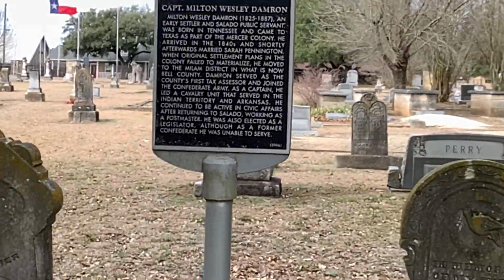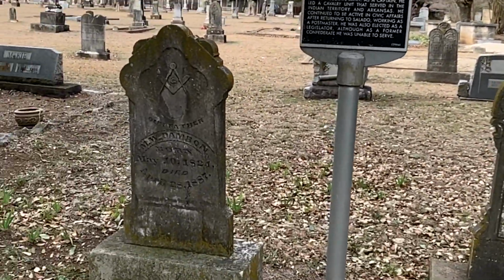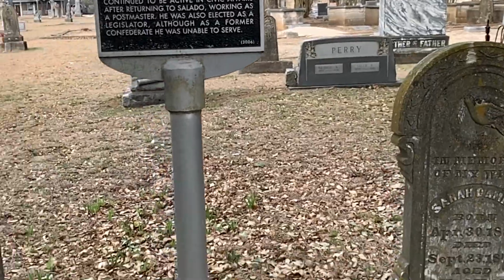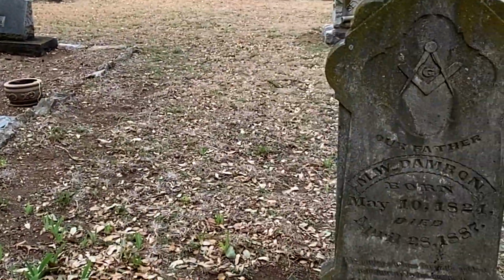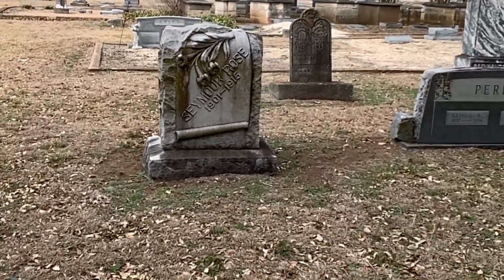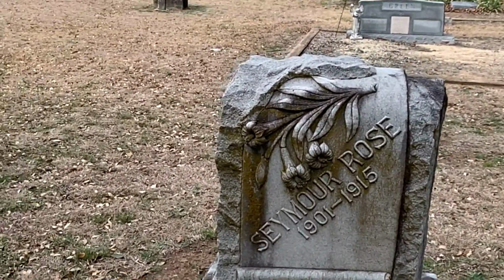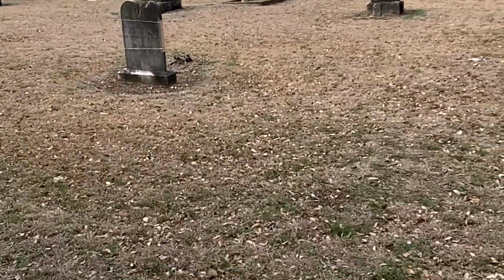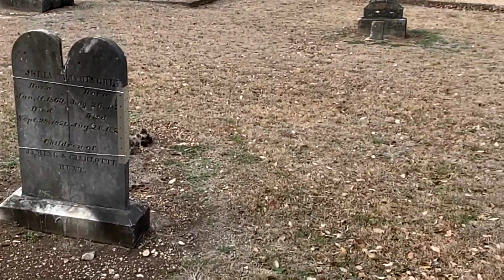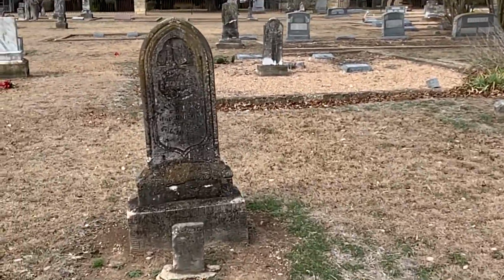Early settler to the area. He's a Mason. There's a dove with an olive branch in it. They really have some interesting ones over here. Got the lilies on this one. I need to pay attention to what I'm looking for while I'm out here. Let's see what this one is. Here's the one we haven't seen before.